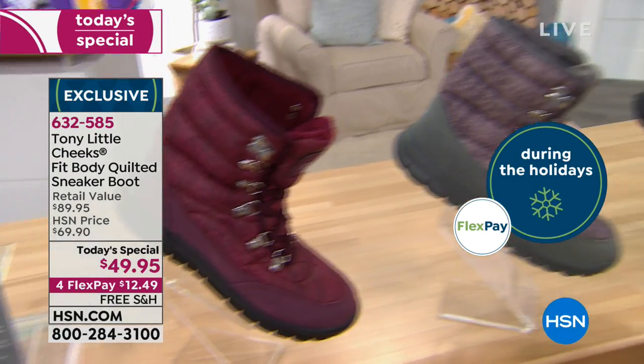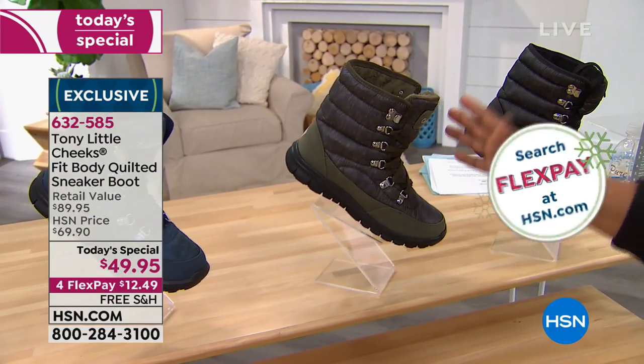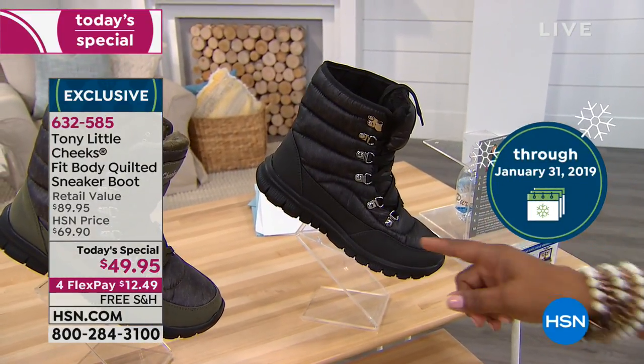Here's your burgundy, there's your gray, there's your navy, which is very limited. If you love camouflage, if you love olive, or you love just having that unique color, get the olive. And black, hands down, is our number one best-selling color.